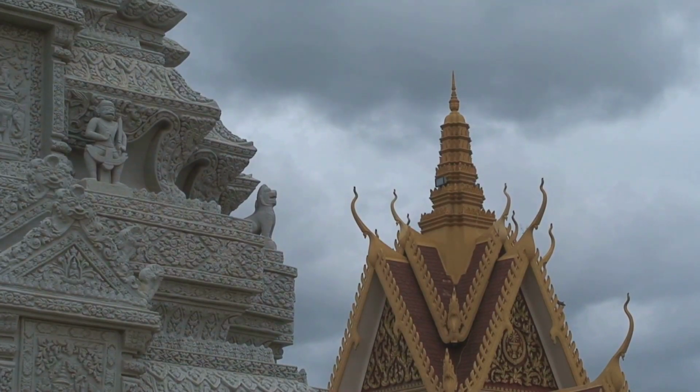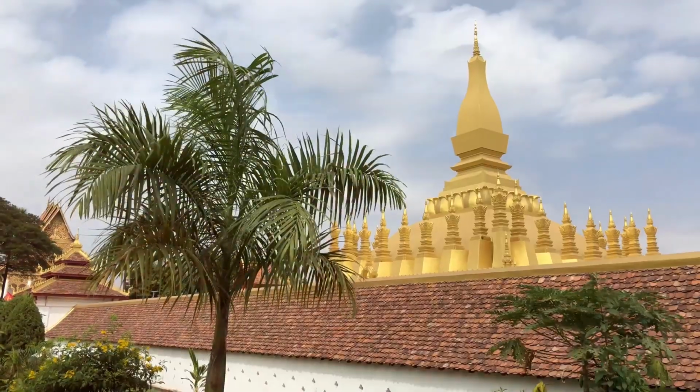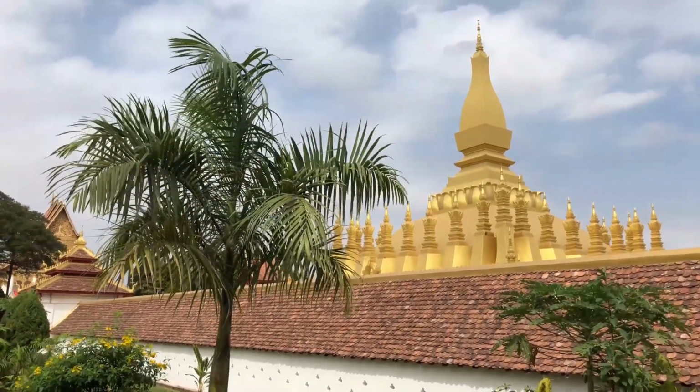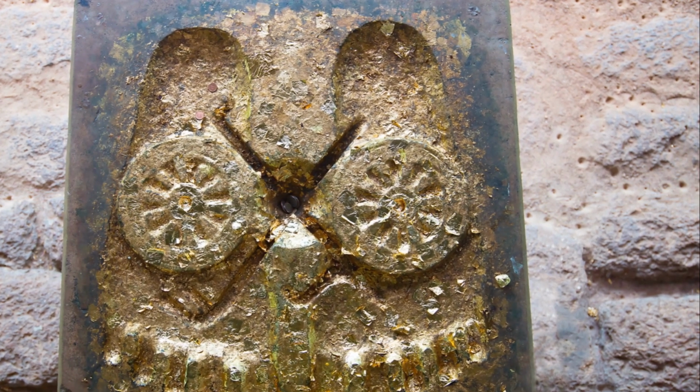It's named so due to its floor, which is inlaid with more than 5,000 silver tiles. The pagoda houses many national treasures, including a life-size gold statue of Buddha studded with 9,683 diamonds. It's a sight to behold, a scintillating testament to the country's devotion and spirituality.